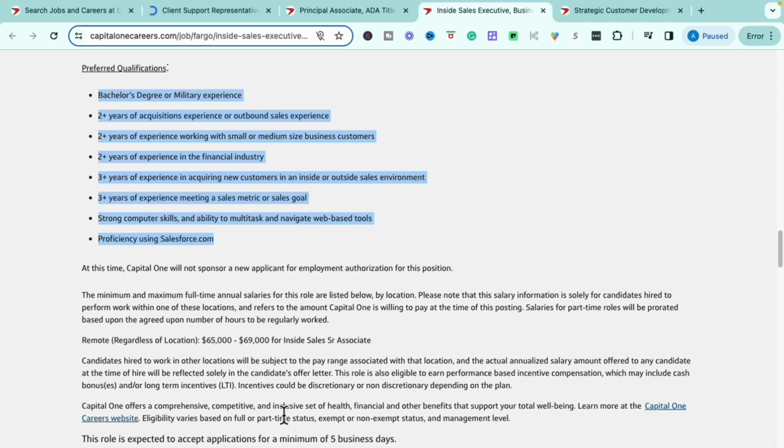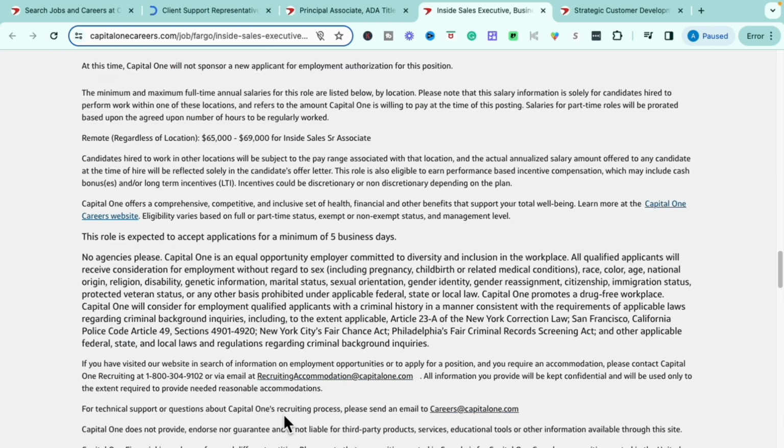Now, this specific role is paying $65,000 up to $69,000 per year. And of course, you will have additional options for compensation and incentives with this specific role, as this role is eligible for performance incentives as well as long-term incentives.